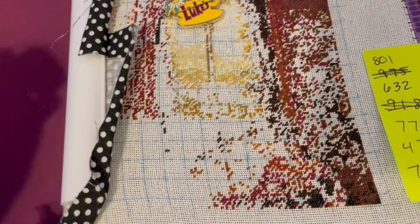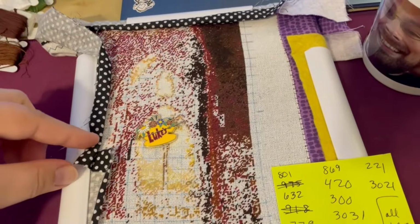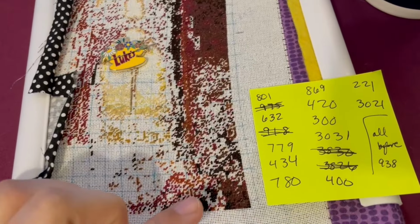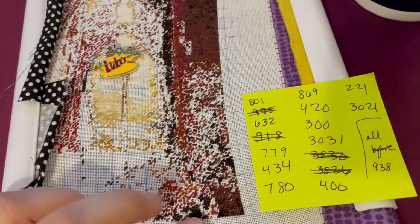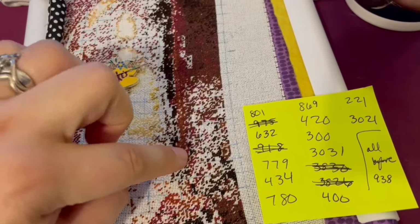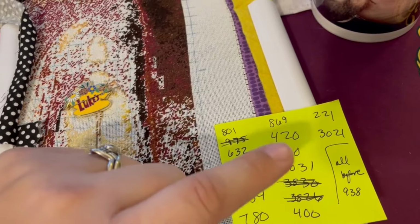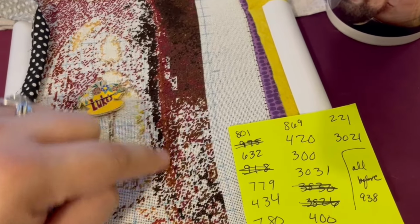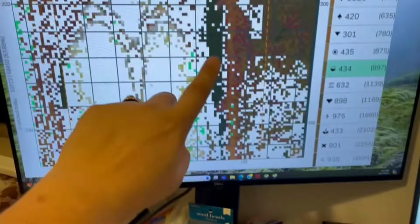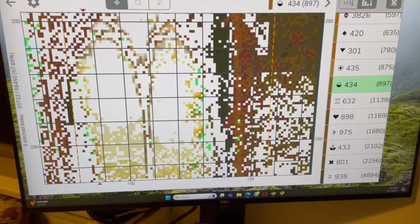Just the way my head works, I need to get everything to fit in the Q-snap. So to do that, I'm taking the most dense side, the thing that has the most color blocking, which is 938, and I'm going to do these 1, 2, 3.5 columns. So these are all the numbers I have to do before 938 because they've got just small amounts of numbers. Right now I've got 434 selected, and there's smaller amounts.